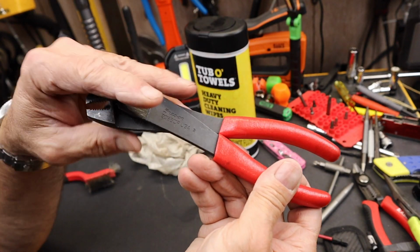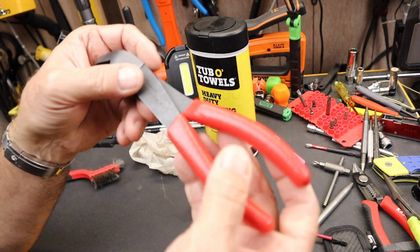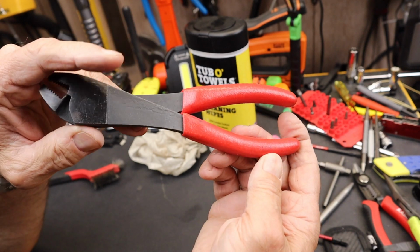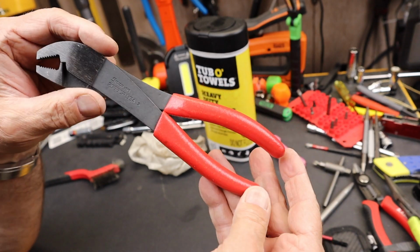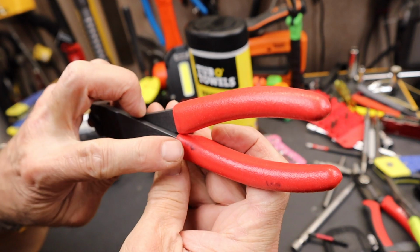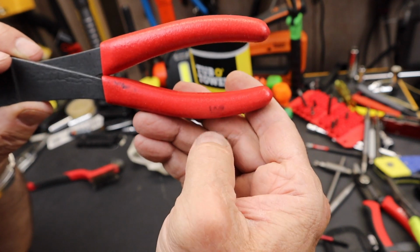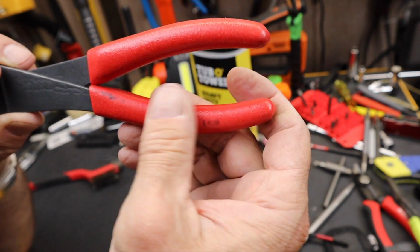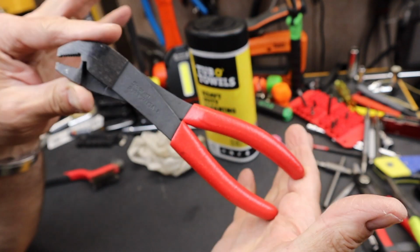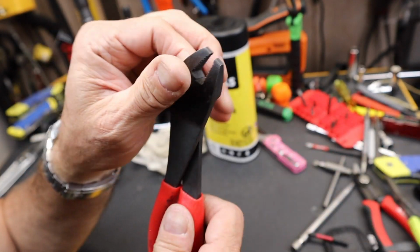Looks almost new. I used 2 tubs of towels, a little bit of wire brushing, and overall, I wouldn't be surprised if it looked like this straight off the Snap-on truck ceiling. There are a couple of places here and down over here that I couldn't get cleaned up. I tried even scraping them. I don't know what happened there, but that's totally fine. It's a tool. It's going to get used. But it looks almost new once you clean up a little bit on it.